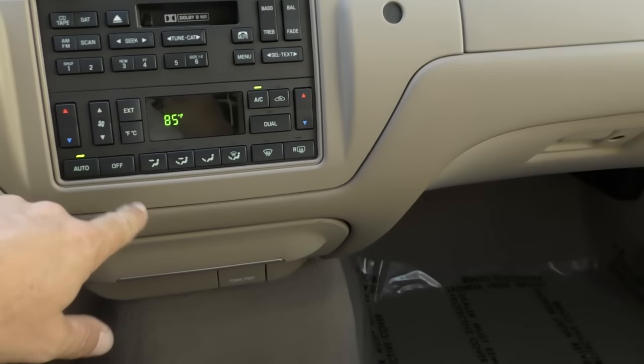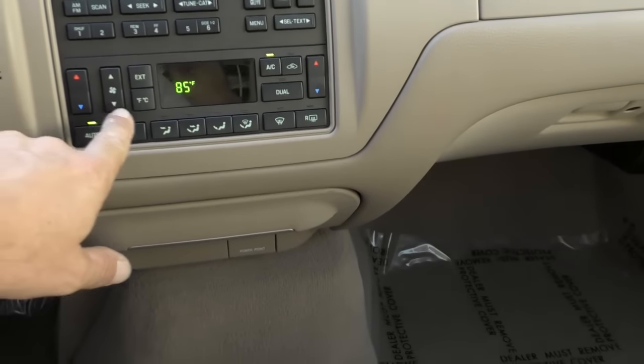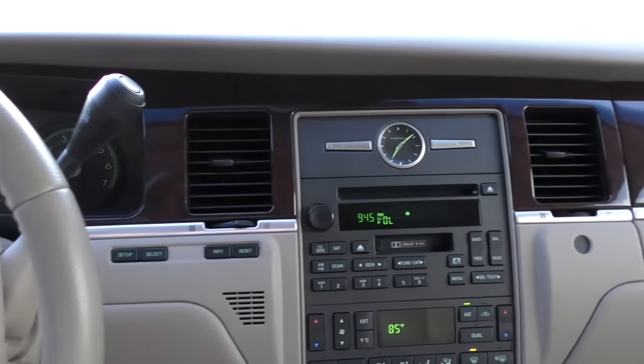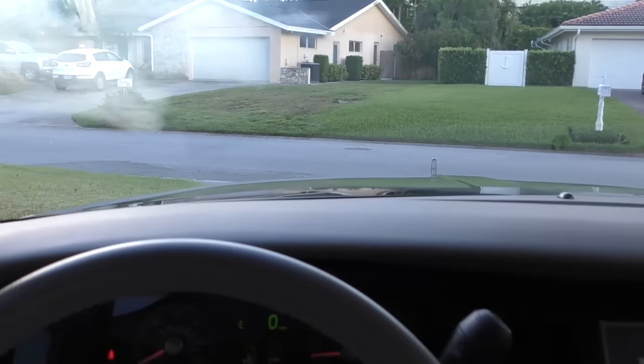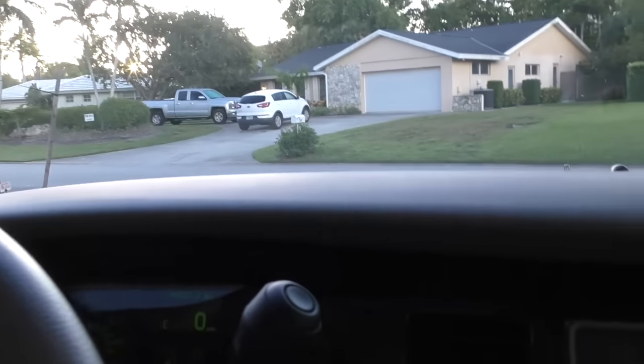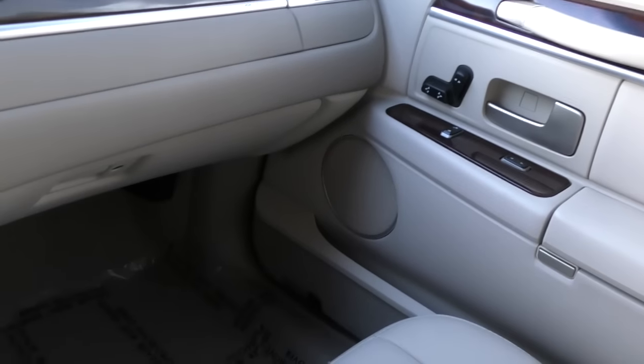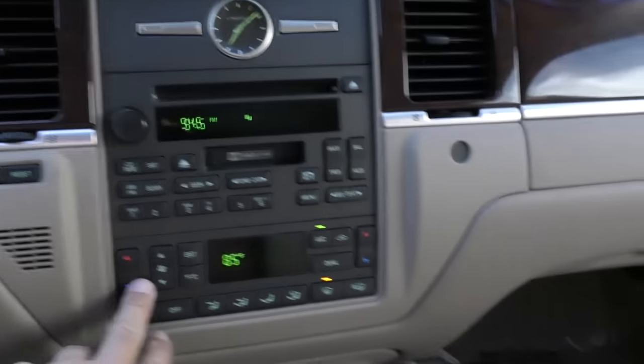Alright, so let's get some AC going. First, I'll put a defrost on. Look at that. What a muggy, humid Florida morning. I'm telling you, thank God it's getting to be August. August means it's almost September. September means it's almost October. And October means the weather almost gets better. So, we're on the way.